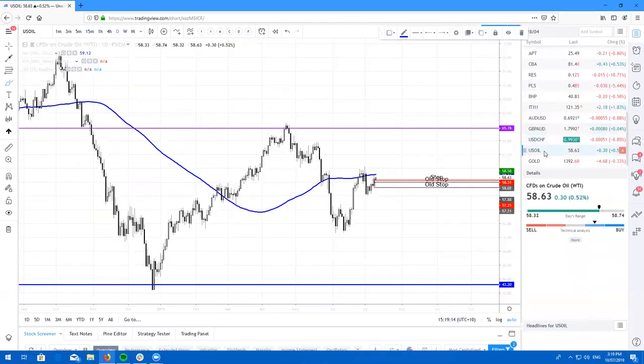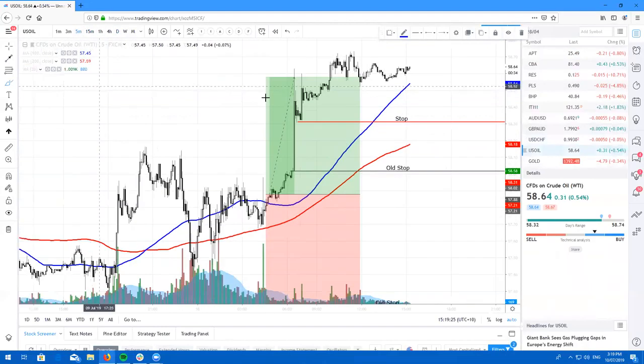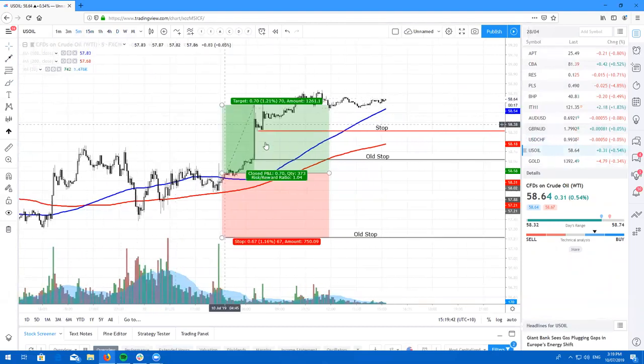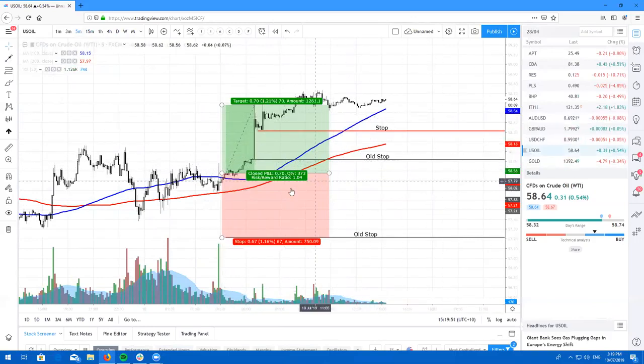Here's US oil, currently in a long position, got into that last night. If you take a look at the 5-minute, here's how it played out. Quite a wide stop on this one, but I was profitable already by 3R, and currently 2R on my Aussie dollar trade, so I didn't mind having quite a wide stop on crude oil here. Entry here, 58.58, and currently up just over 1R with my stop back down below 57.21.